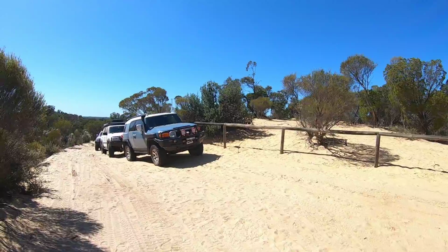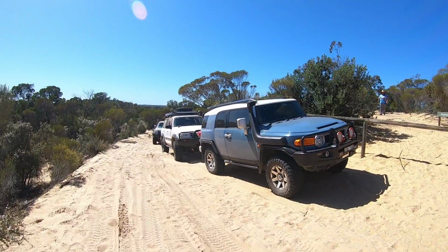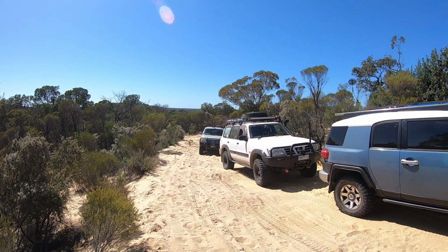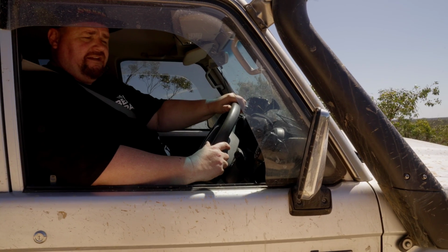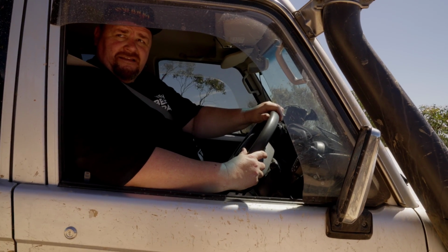I really enjoy seeing the different vehicles and how they handle. So there's Paul's FJ and Luca's GU and Dan's 90 Series Prado. Matt and I are the only two manuals. By the time you have a few goes and we all get in and out of cars and walk on sand 50, 60 Ks, yep, that's enough.